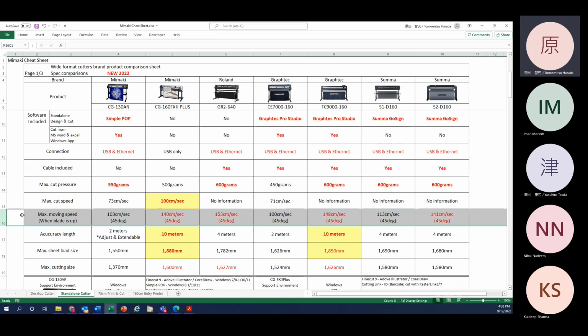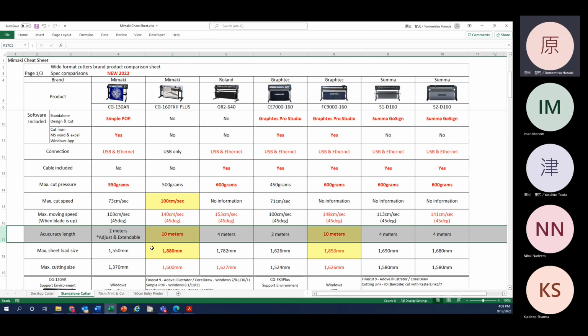But please note that those numbers are only the moving speed when the blade is up, and the speed of cutting when the blade is down is significantly lower than what is shown in the spec. For accuracy, Mimaki and Graphtec are known as having the highest tracking accuracy in the industry.